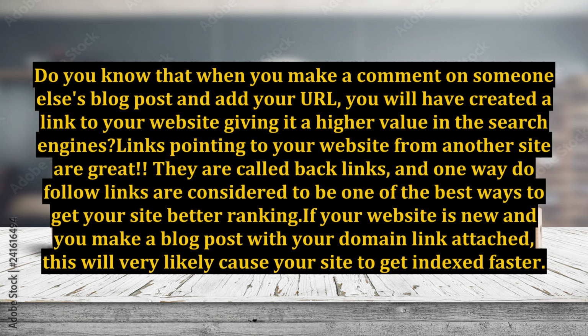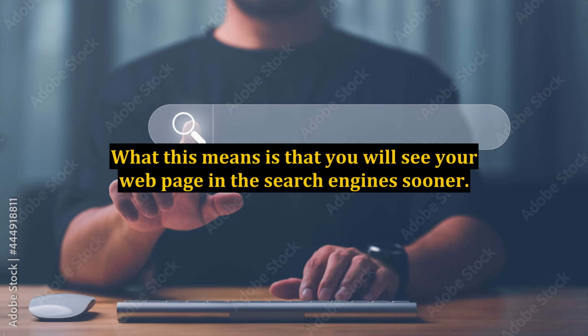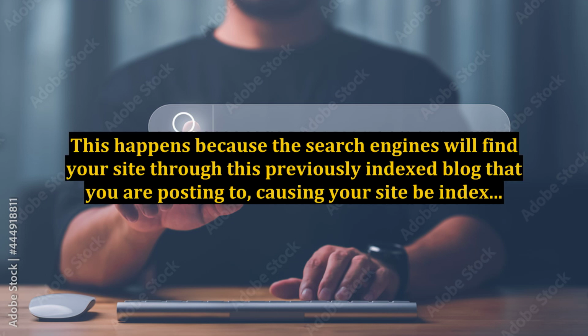They are called backlinks, and one-way do-follow links are considered to be one of the best ways to get your site better ranking. If your website is new and you make a blog post with your domain link attached, this will very likely cause your site to get indexed faster. What this means is that you will see your web page in the search engines sooner. This happens because the search engines will find your site through this previously indexed blog that you are posting to, causing your site to be indexed.